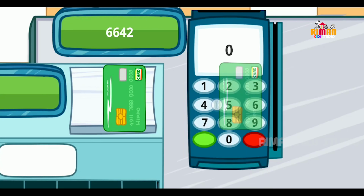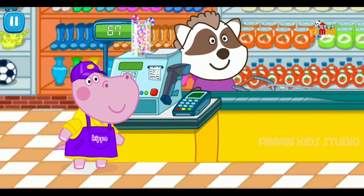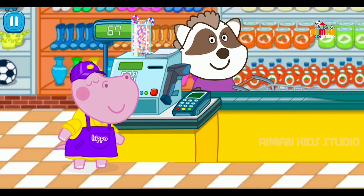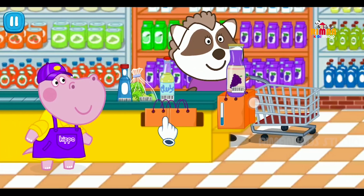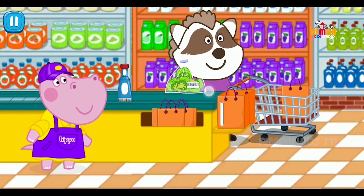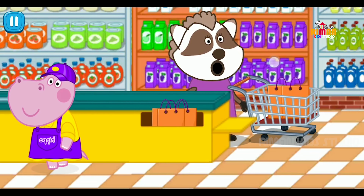Your PIN code, please. To finish, tap green button. To delete the number, great! Tap the receipt. Oh, so many things! Put all the goods in bags. Slide with a finger over the bags. Thank you. Come again. Bye-bye.